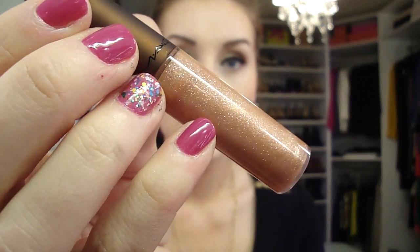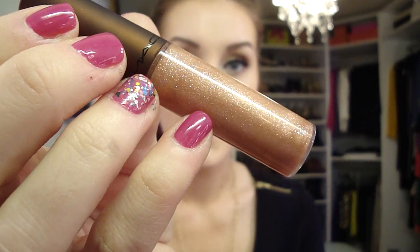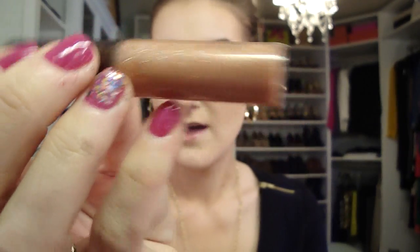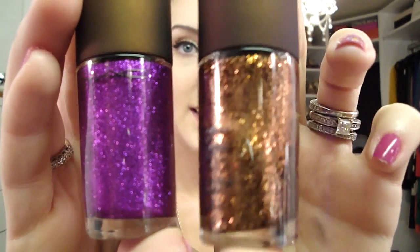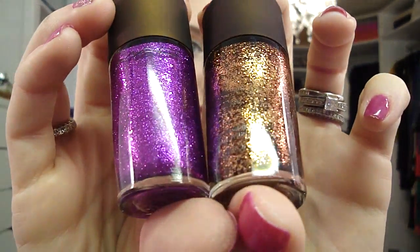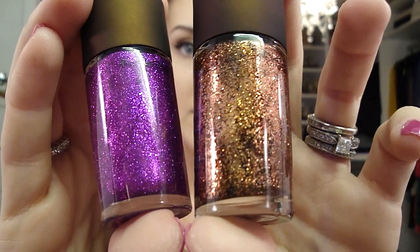The color actually comes off beautifully. And then this gorgeous lip gloss called Soft Serenade. Really, really pretty, and I actually wore it over that color as well. Two nail polishes. This one is called Tropical, and this one is called Scorching Hot. Really gorgeous, just solid glitter and very, very pretty.